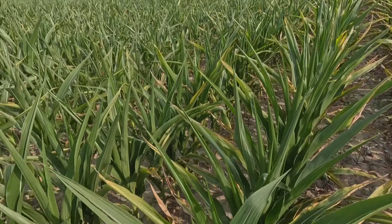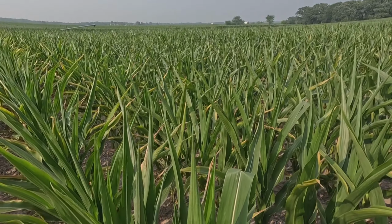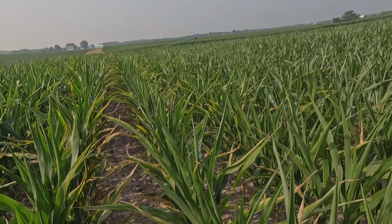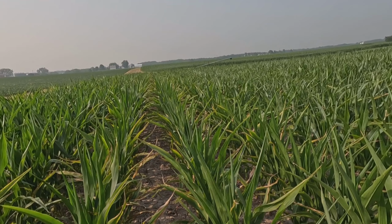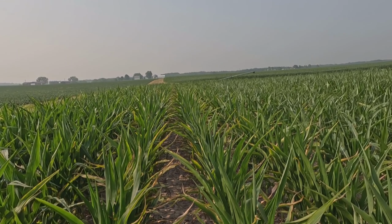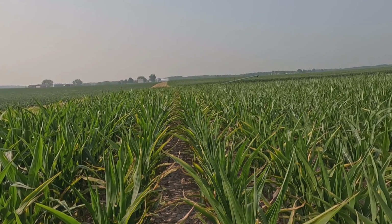Sad part is this corn's been in the ground long enough that it should be tasseling. And the same hybrid planted 2 days before on a little better dirt is in the field across the grass strip here, and it is showing some tassels today. We'll stop up there and look at it, but it's got some corn looks like this in it, and corn is tasseling.